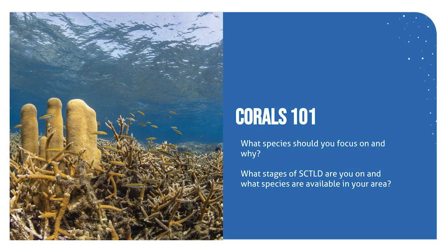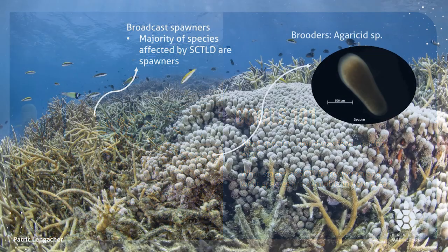So I think it's really important after SCTLD and Roatan is now in the endemic phase to kind of determine what species you should focus on and why. And this will be dependent on your conservation goals. Maybe your country or government has some strategy or different priority criteria. And as I mentioned, what stages you're on and what species are available in your area is very important. For example, we don't have many pillar corals available anymore, mace corals. And so we're focusing mostly on sites where we've treated corals and we have corals that have responded well to SCTLD.